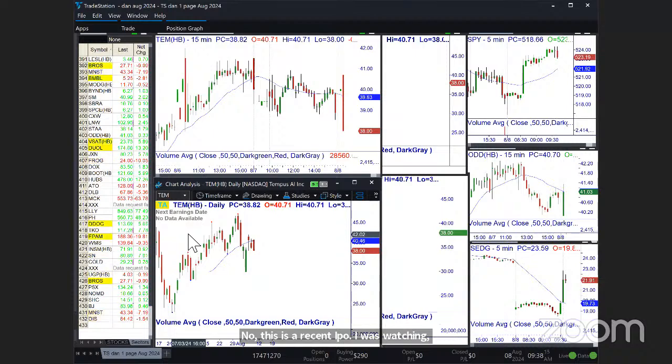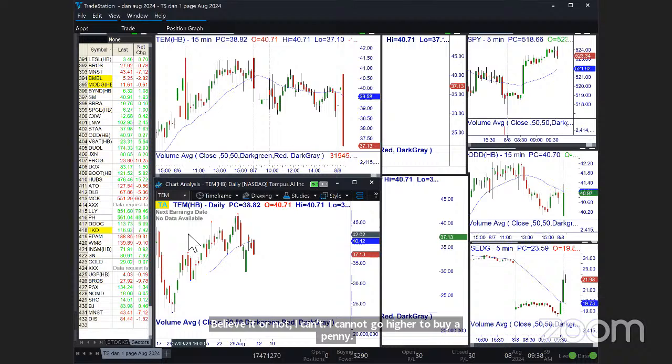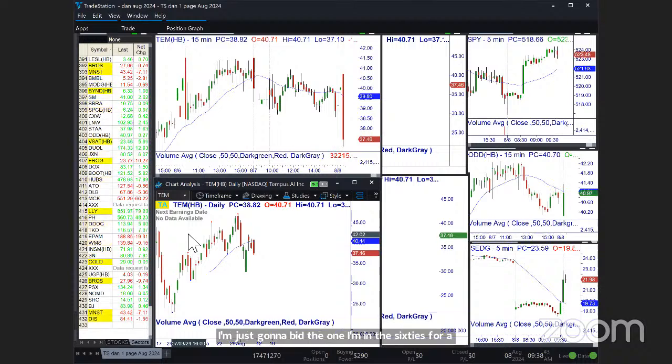All right, let me see on my Lilly now what I can buy for a penny. Wow, believe it or not, I cannot go higher to buy a penny. So I'm just gonna bid the one I'm in, the 660s, for a penny. And you know what? If I don't get filled, I don't even care. I'll let it expire worthless.